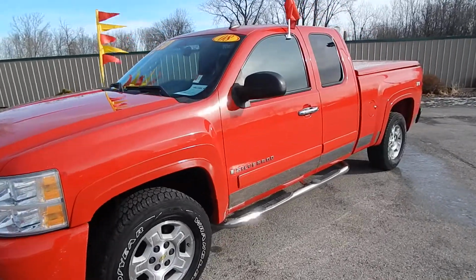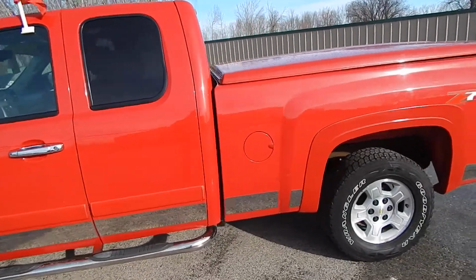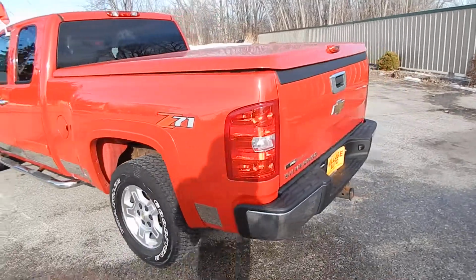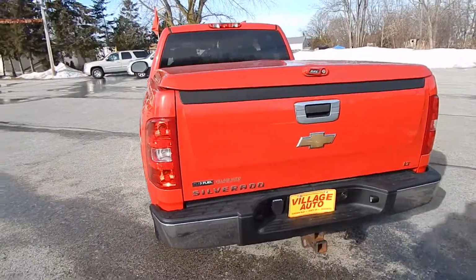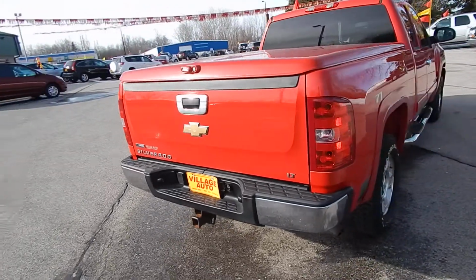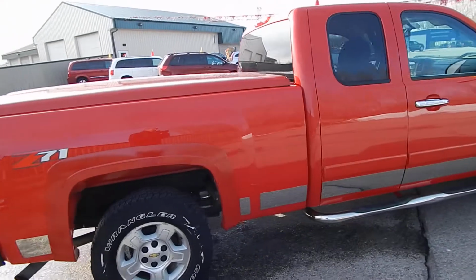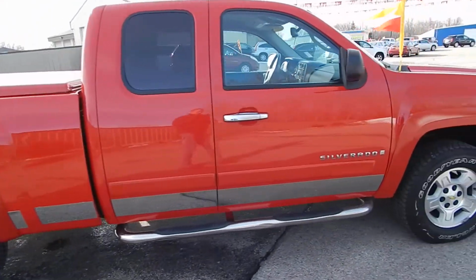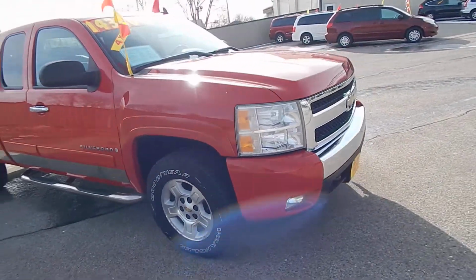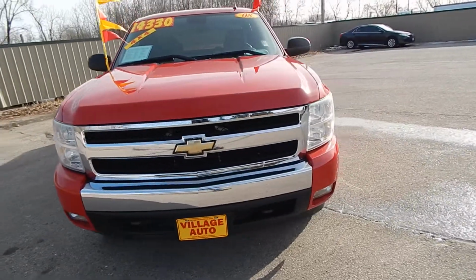This is Village Auto's 2008 Chevrolet Silverado 1500 LT Extended Cab with a Z71 off-road four-wheel drive package. Very sharp two-owner truck. You have the matching fiberglass cap, bed liner, tow package, alloy wheels, chrome step bars, chrome rocker panels. Very sharp, well maintained. This one does come equipped with a 5.3 liter Vortec V8 along with the automatic transmission.